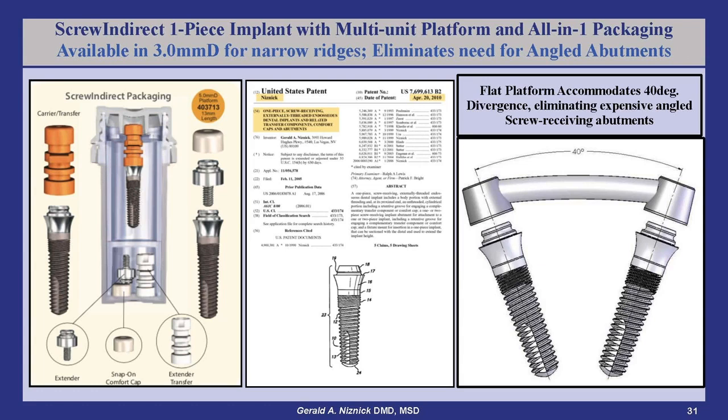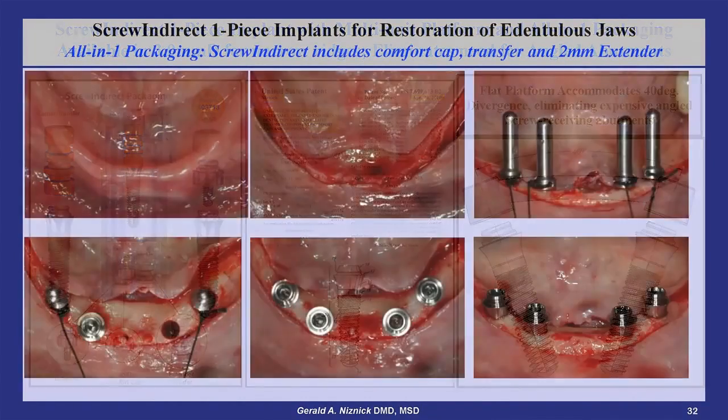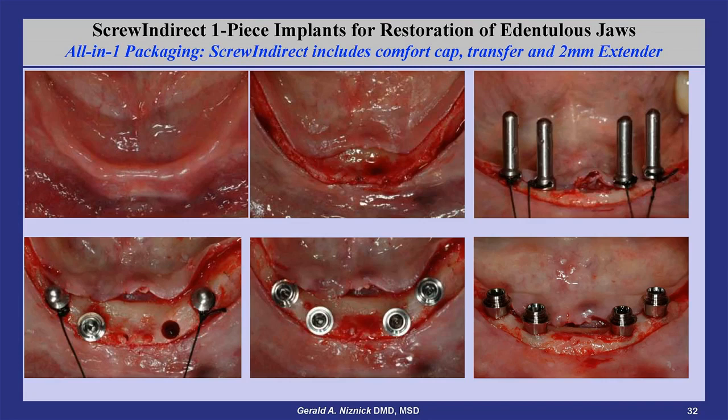The platform is designed to accommodate 40 degrees of divergence while still being able to seat the framework. This will allow distal tipping of the implants up to 20 degrees, eliminating the need to buy expensive angled abutments. Here is a case showing reflection of the flap and placement of 4 Screw Indirect implants.